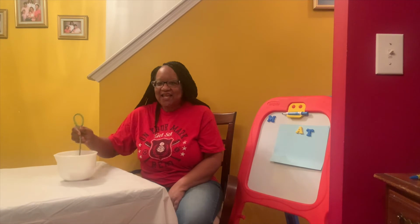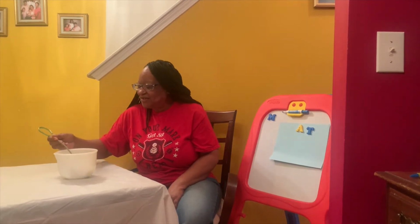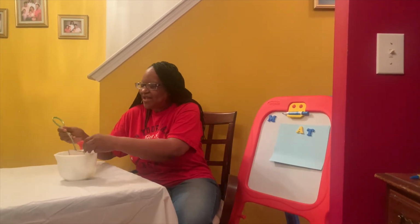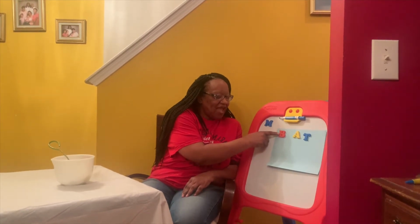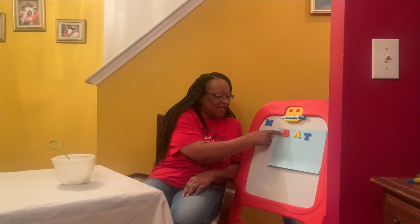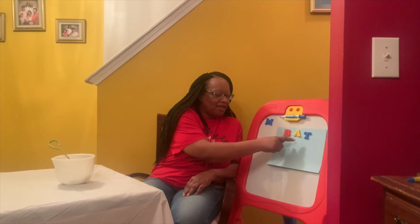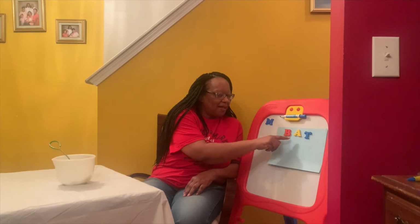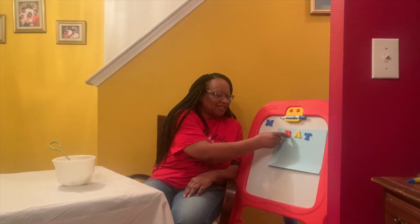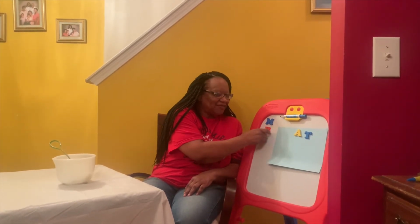Let's fish again for the second letter. Okay, we fished out a B, the letter B. Do you know what sound that makes? B. Let's put it here and slide it with the A-T, at. Bat, B-at, bat. Our second word is bat.